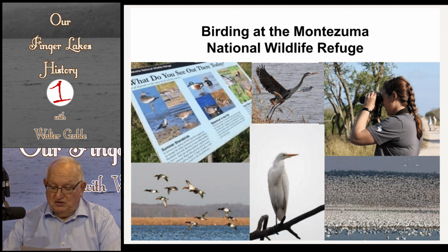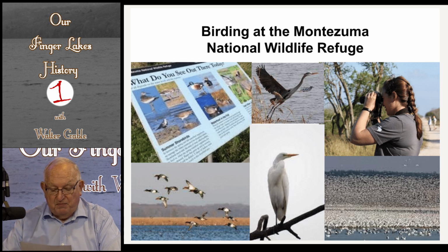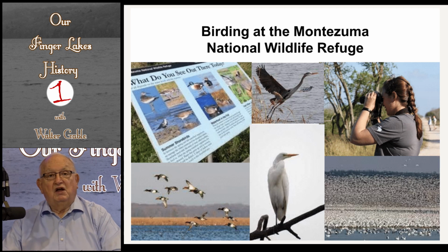Also at the Montezuma Refuge, baby bald eagles generally hatch mid-April. From mid-August through mid-October, there are large numbers of shorebirds migrating the other way. Then from mid-September to freeze up, there are geese and waterfowl that come back through the refuge on their way south to their wintering grounds. Of course, in recent years, we've had a growing number of Canada geese stay in the refuge and surrounding areas year-round.